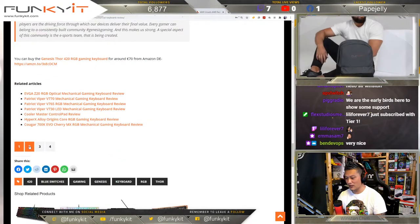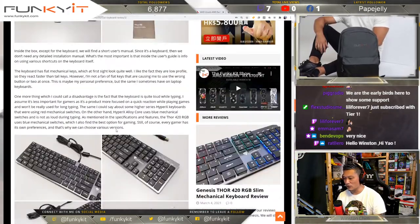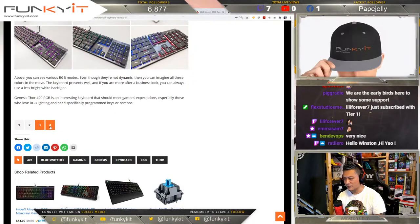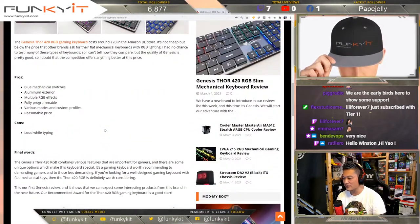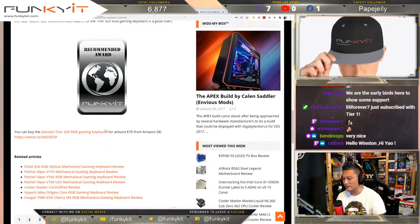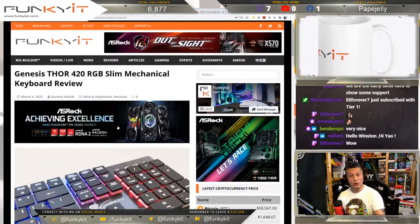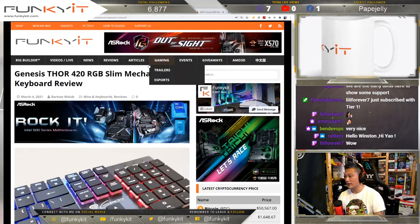I want to see some of the keys. Do I have a close-up shot of the keys? Very nice, RGB. Yeah, very nice. I quite like these. Head over to Funkykit.com. This is the Genesis Thor 420 RGB slim mechanical keyboard.